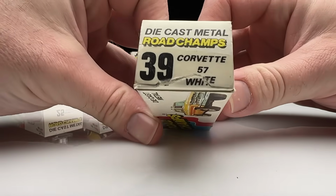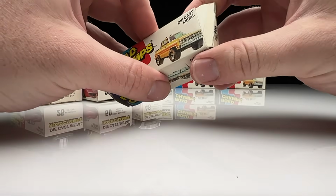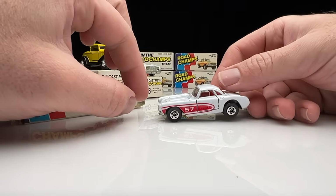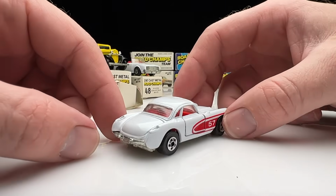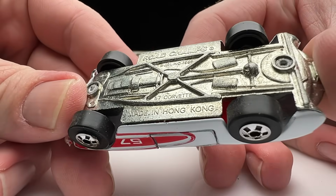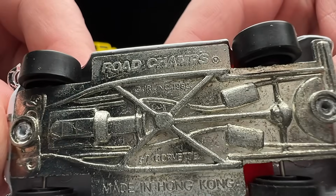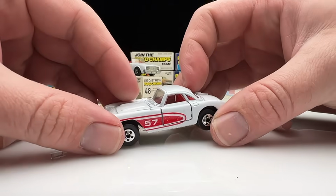And then next, we'll grab this one. We got a Corvette, a 57 Corvette in white, number 39. Let's go ahead and open up that one. And that looks pretty good. And I don't know, there could be a couple of these that were originally Yatming. I don't know for sure. But I think these are all original. Yeah, copyright date JRE Incorporated 1982, made in Hong Kong.